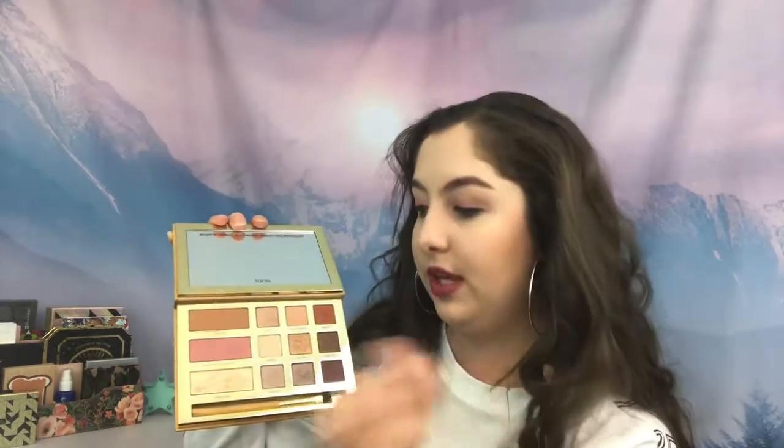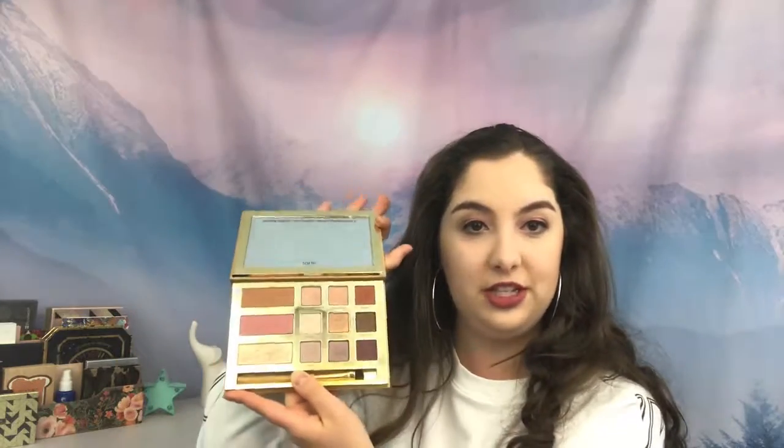And the bronzer is pretty much what I use every day. It's what I have on now. And the highlight, I love that highlight. I love that bronzer. I'm not a huge blush person. I should really try to use blush because I have a couple. I just haven't. So next up, I have another BH Cosmetics palette.